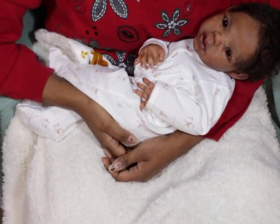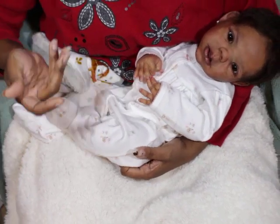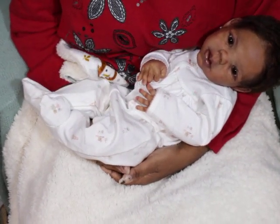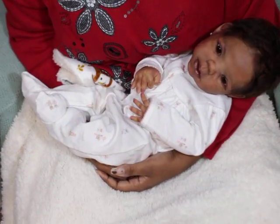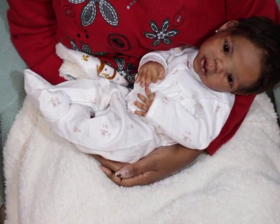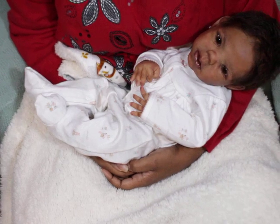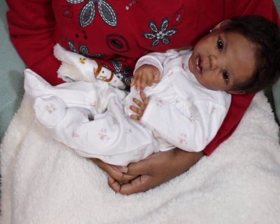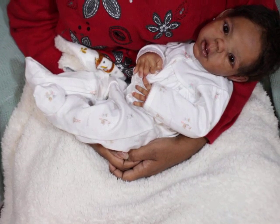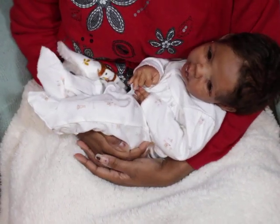I just really wanted you guys to be able to see Phoebe Poo in my arms, and I know there's a lot of talk now because we're getting more partial silicones out finally. I've been wanting to see more cloth body silicones out, so it's nice to see more coming out. I think they definitely have a place in the community as well as the full body, for two reasons. One, they give people an opportunity to experience the feel of silicone as far as the texture, and it also is an introduction to silicone, but a little less expensive.